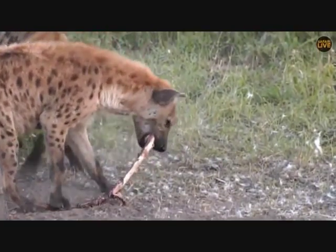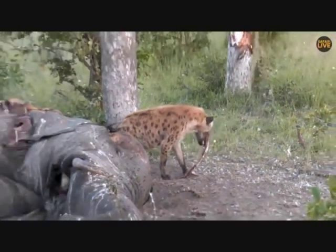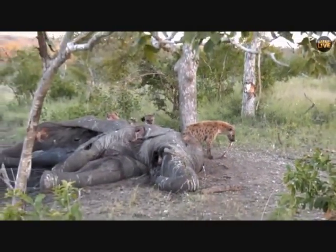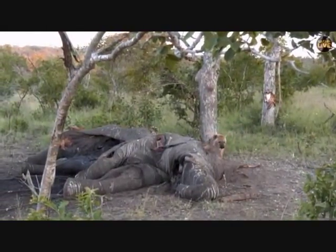Look at that. So that's the first bone that's been removed from the carcass itself. So we haven't seen any bones actually being carried off. That's the first one, and Pretty's now got herself an elephant-sized rib, and she's not interested in that for now.